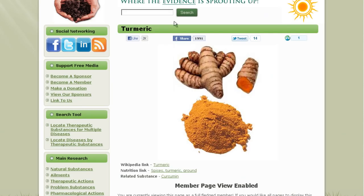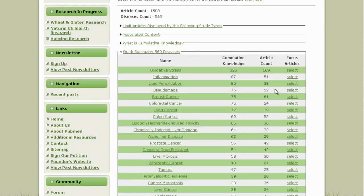And what we've done is simply put it on one page and index it so that we get a certain type of argument. So if there's 169 studies indicating that turmeric has an antioxidant activity or helps reduce oxidative stress, that means something. And what we're doing is we're calling it cumulative knowledge. It's the accumulated knowledge on a certain relationship, and we're giving higher points to those studies that are human versus animal versus in vitro, and so on. And so the idea is that we're going to communicate evidence quantity here, article count, and quality in this score called cumulative knowledge. And that's what this whole box is here.